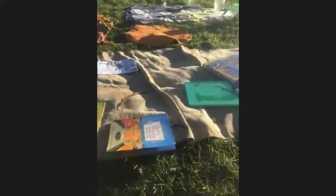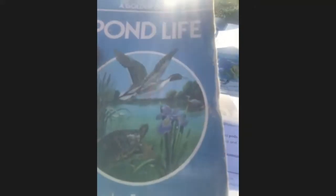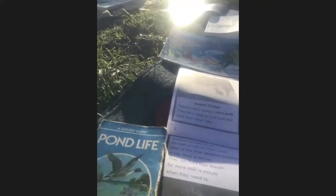We're going to review real quick here our pond book now. And there's a turtle in the pond book. So if you start to learn your letters, then you can learn about the animals in your books. You see, we've got a turtle, a heron, and a duck. Let's see if there's any letters A describing any of the turtle creatures.